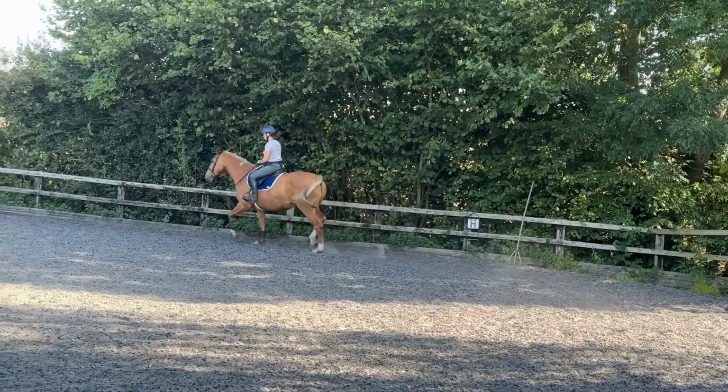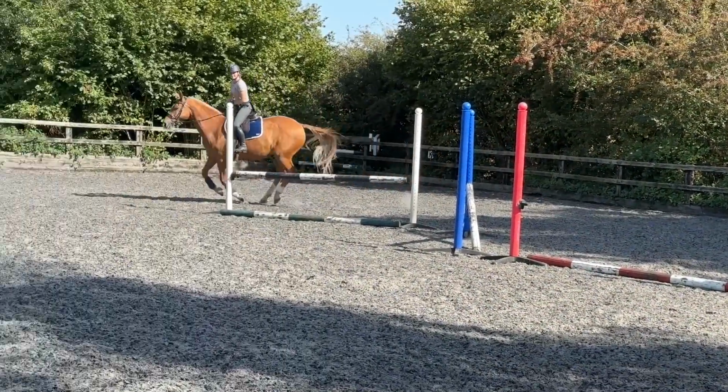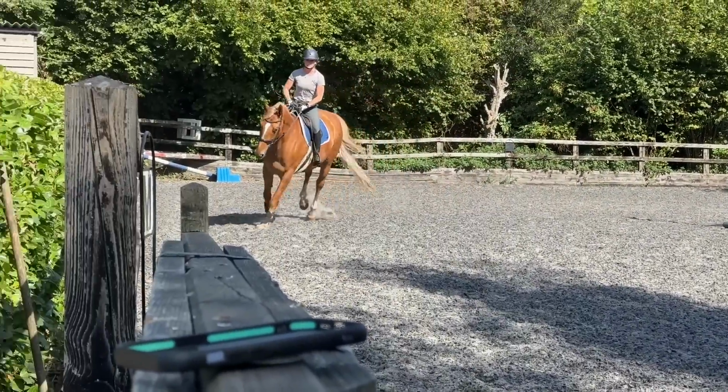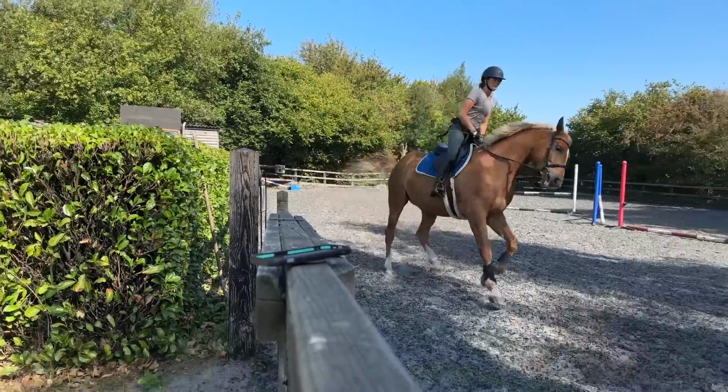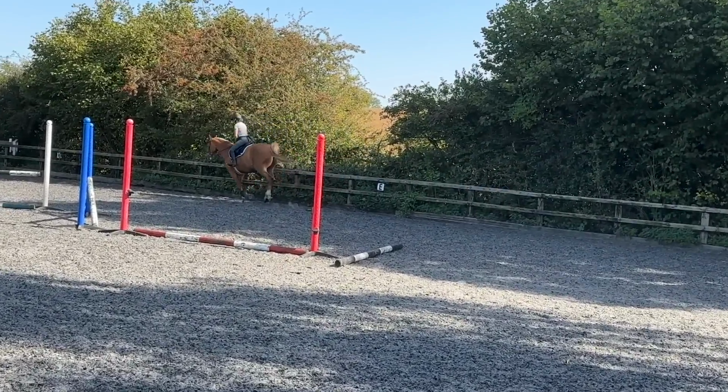And I just go like this, and she goes faster. See? A bit too fast, but I'm not allowed to stop her. It's the rules. Once she goes, I can't say no. But I think she jumps today. So yeah.